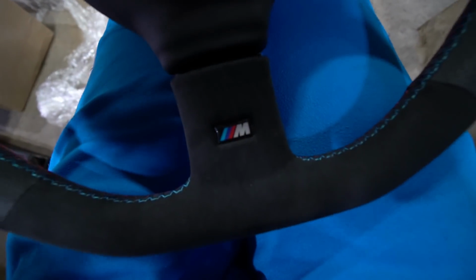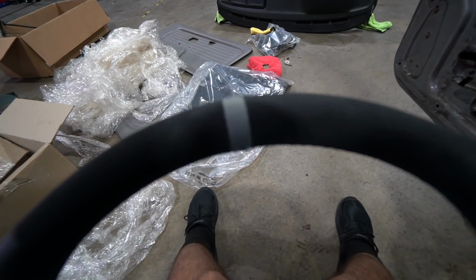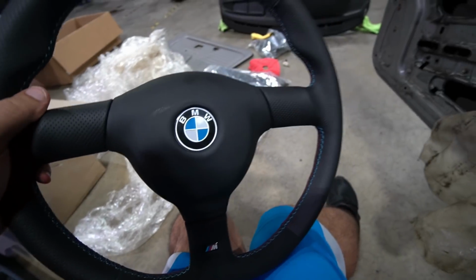And I'm sure the M logo is probably gonna get you guys to comment that this is not an M vehicle. That's okay. You guys can comment all you want. I don't care. Looks good. And I'm sure that after I'm done with this E30, it's gonna be spanking M cars anyways.